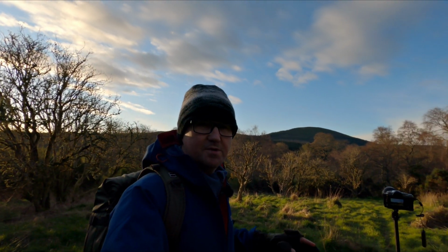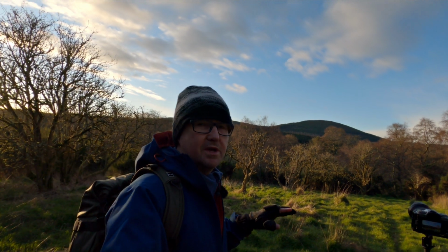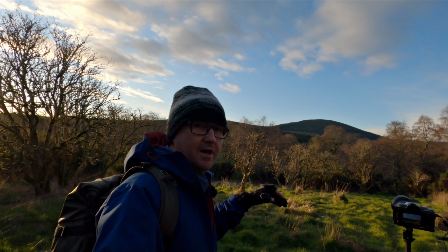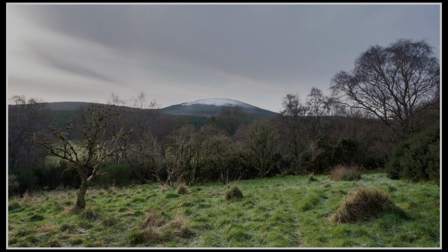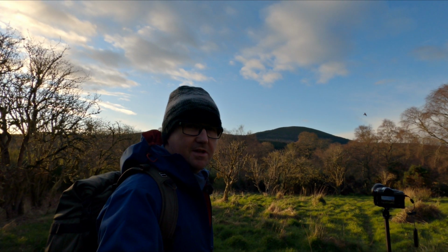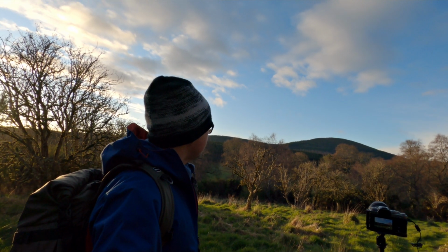Now I've actually captured this image before, sort of mid-morning, a few weeks ago when the ground had some really nice frost on it, so I'll show you that image. But I think it's always very important to keep returning to a location, trying different ideas. I fancied seeing how this would look with some nice golden light coming in across the scene from left to right, and I think it works quite nicely.